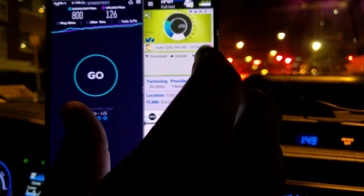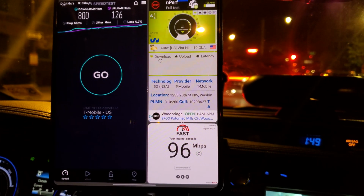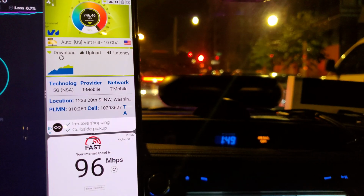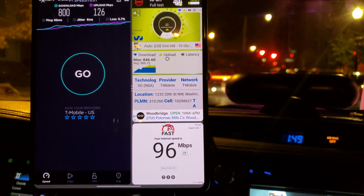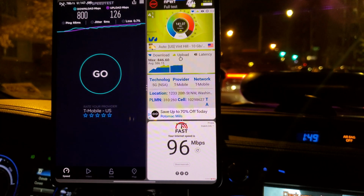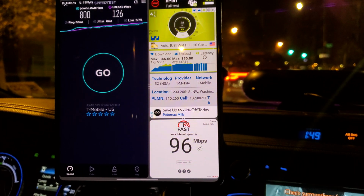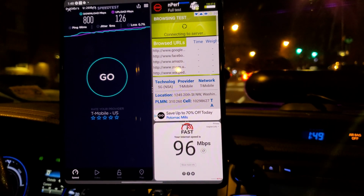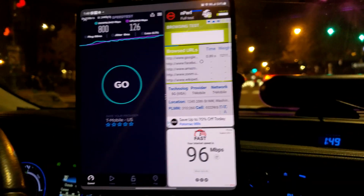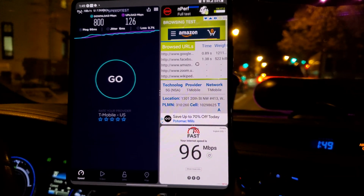Get the imperv test in. I hope this helps somebody, you know, get a good idea, see if you're overpaying, underpaying for your cellular plan. Are you getting what you paid for? That's the next question. You know, if you are paying a lot of money for a cellular plan that you don't really feel happy about.